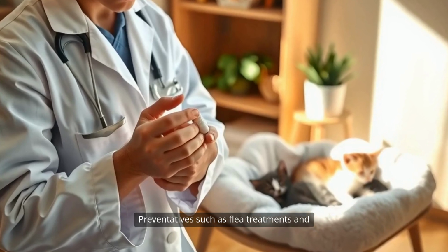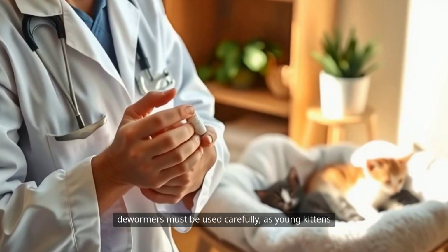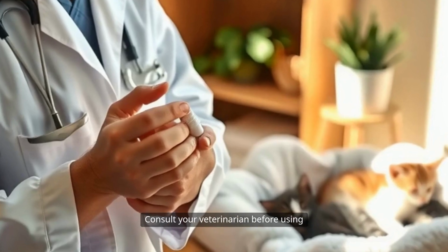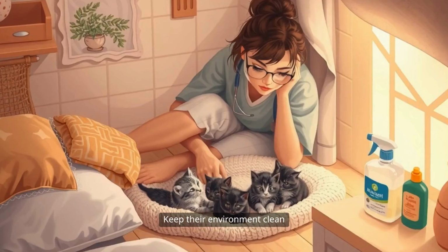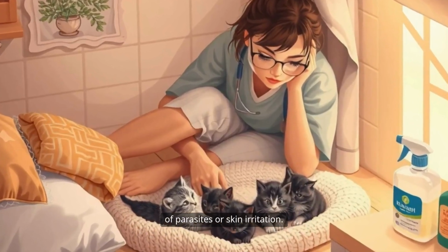Preventatives such as flea treatments and dewormers must be used carefully, as young kittens are highly sensitive to certain chemicals. Consult your veterinarian before using any medication or topical treatment. Keep their environment clean and monitor them closely for signs of parasites or skin irritation.